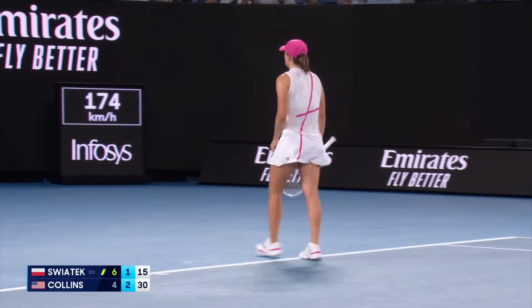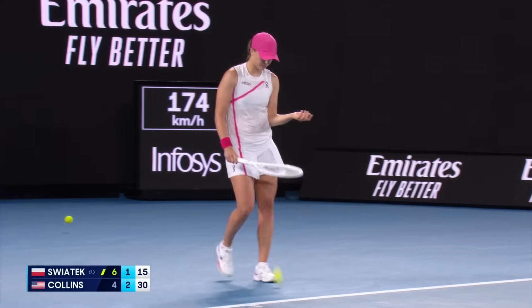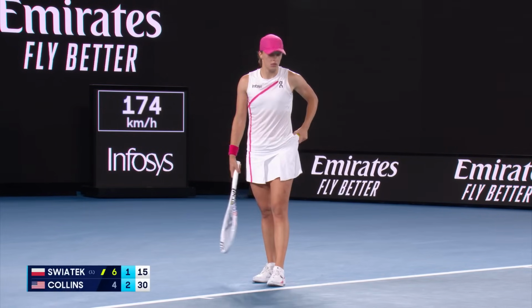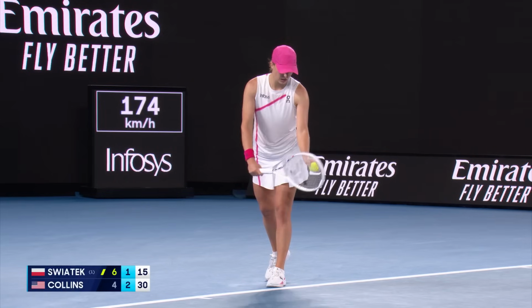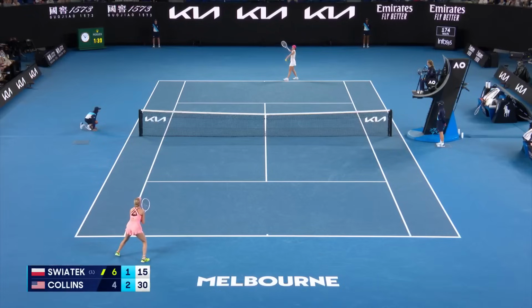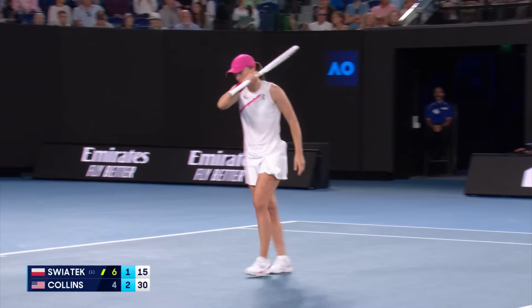15. We're kind of quibbling on just the minutia of it all, of course, when you look at everything Swiatek is bringing to the table. But that's what the game is at this level. It's just small differences. Make a match easier, make it tougher. Another great serve.